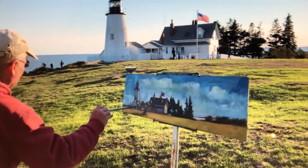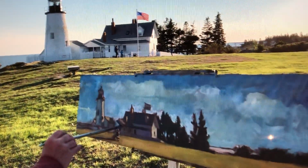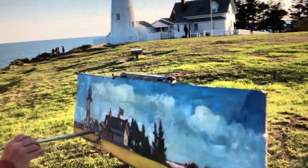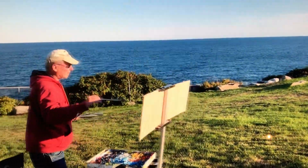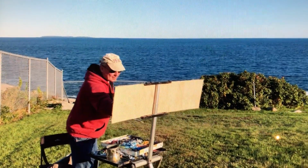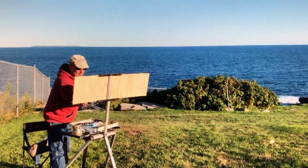And the next one you'll see is kind of the opposite. It's an overcast day, so two very different types of lighting conditions. In the distance here you'll see Monhegan Island way off in the distance there on the left. I've painted there several times as well.